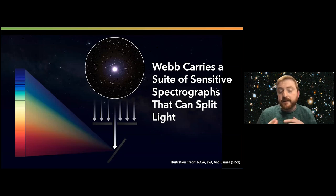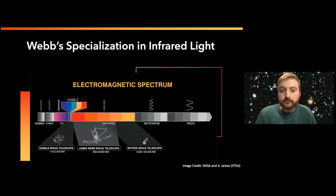Webb has different types of spectrographs, each designed for a slightly different purpose. So I'll go through a little bit of those later. But Webb is the first telescope to have a multi-object spectrograph in space, which means we could get separate information about many objects, like individual stars, with one observation. So this is an extremely efficient observing mode.